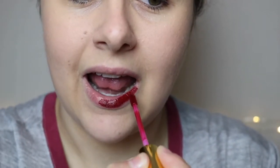Before I get into the formula and all that, on their website right now, these are on sale for $3.99, which is absolutely insane in my opinion. Full price, they're only $8. So even at full price, they're really not that expensive.